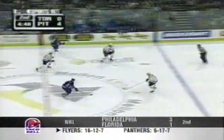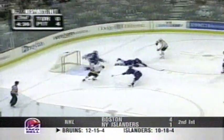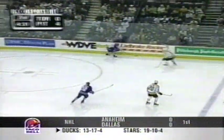Olausson, Sundin, and Korolev, the trio out for the Maple Leafs. 4-0 Pittsburgh now here in the second. Here's a 2-on-1 with Straka and Kovalev. Kovalev from the right wing, he moves in, he's going to Straka in front. A diving save, I believe, there by Joseph, who reached over with his stick at the last second and poked the puck away. I think that's what happened.